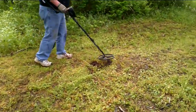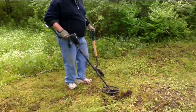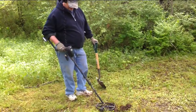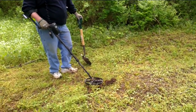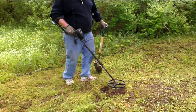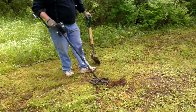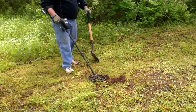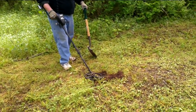Ronnie's digging a buckle over here. Yeah. And it disappeared. Yeah. That ain't good. What was once a good signal is now junk. Don't you hate that?